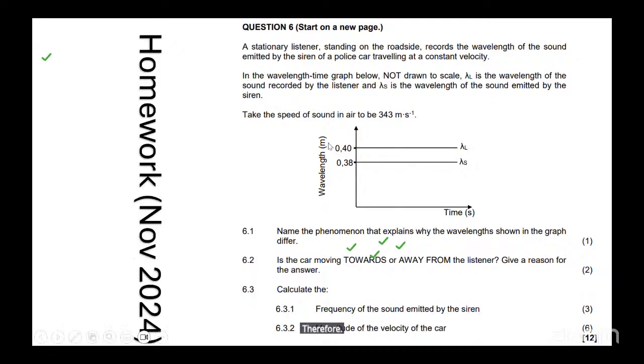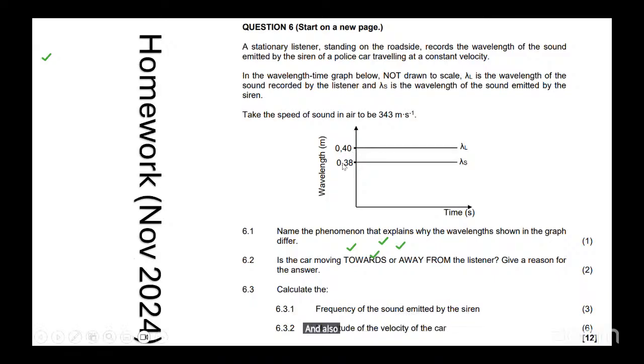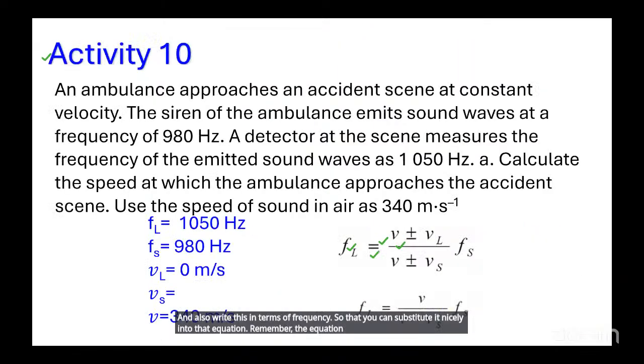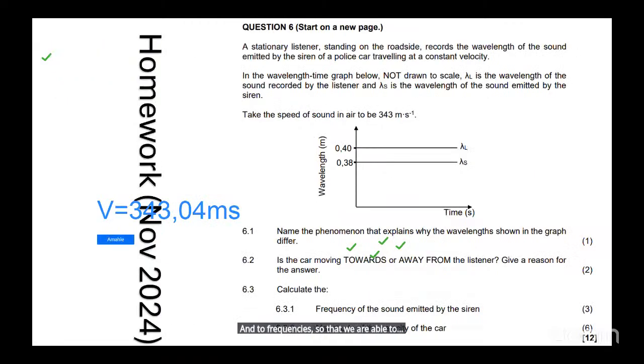Therefore, when you have a wavelength like that, you must write it in terms of frequency, and also write this in terms of frequency, so that you can substitute it nicely into that equation. Remember, the equation does not have the wavelength, it has the frequencies. If you are given lambda L and lambda S, those lambdas must be converted into FL and FS, into frequencies, so that you are able to solve that problem.